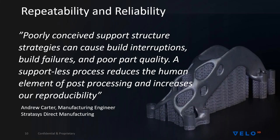Next bucket is repeatability and reliability. What we're talking about here is the ability to confidently produce your first part in metal additive manufacturing. The other aspect is to reproduce that part time and time again without deviation. Quote I have here is from Andrew Carter of Stratasys Direct Manufacturing, and he stated that poorly conceived support structure strategies can cause build interruptions, build failures, and poor part quality. A supportless process reduces the human element of post-processing and increases reproducibility.